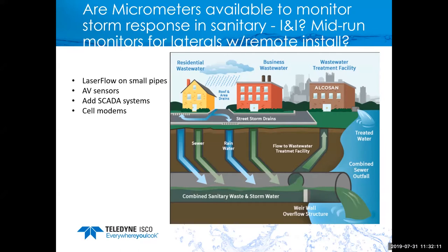So it's possible. You just need access to that pipe, and if it's a sanitary sewer and you have really low flows, the laser flow would be a better option because it's non-contact. It wouldn't get caught up on the debris going through there. But you could also add cell phones, so you could get alarmed when there's a storm event occurring. And if you use an analog output or Modbus output, you can tie that into a SCADA system so you can see what's going on in real time.